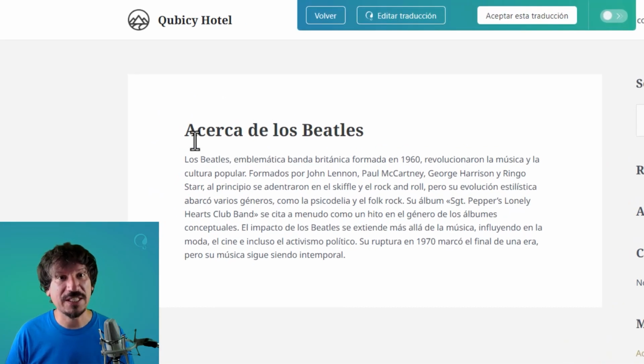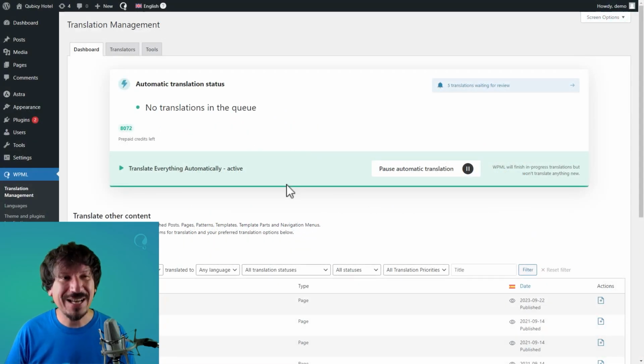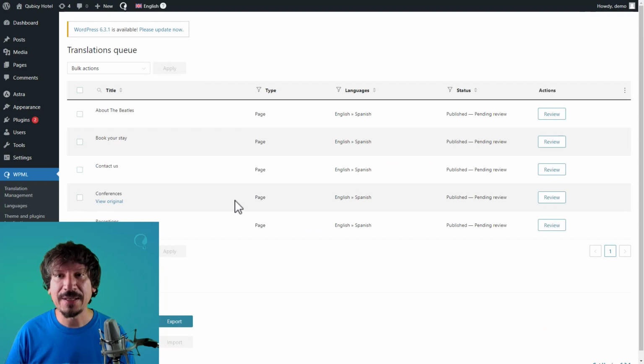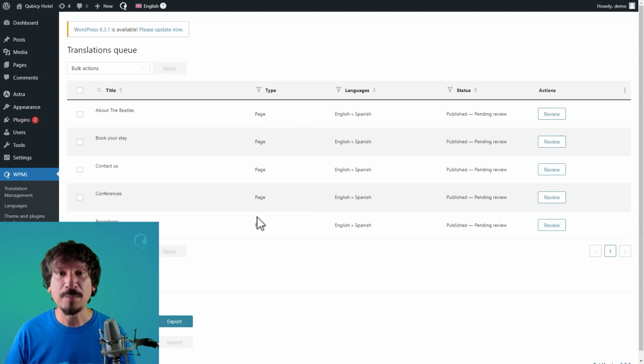it's indeed translated. And finally, just to show you that besides going to pages or posts and checking their status, everything is also on the WPML translations page, where you see a list of done or pending jobs. And if you're a reviewer, so not just you as the site admin or the site owner can do this, but you can assign review to different translators or reviewers. They will see the same and they can review.